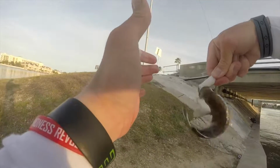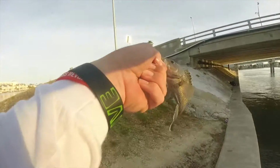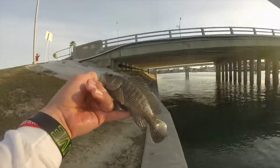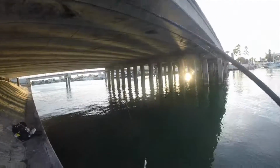Hey, buddy. I'm trying to help you out here, okay? I'm trying to be your friend. You know what? You're so small, your teeth do nothing to me. And I'm gonna lip you. I think that's a sea bass. I'm not too sure though. Pretty fish though. Hey look boys, I'm flipping her jig.